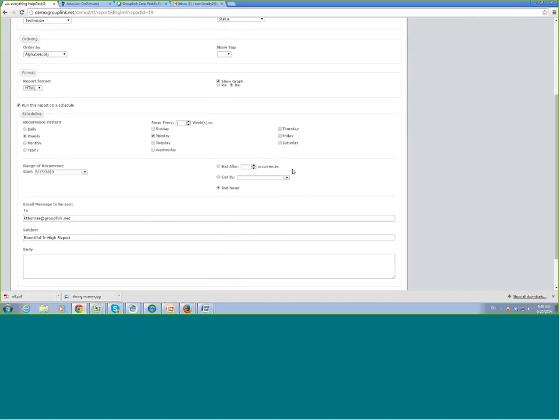And then this is the part that's going to save you time, running the report on a schedule. So you can even run this report to email it to you once a week, and then you don't have to come into the help desk and actually run the report. It's just going to come to your email box. But if you want to send it to somebody at a different location, a manager at a different location, then you just put in their address here, type in what the subject is, and then whatever the body of the email if you want.